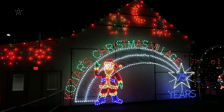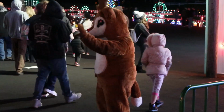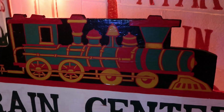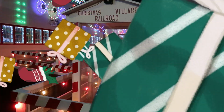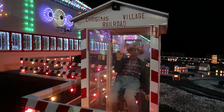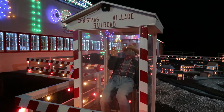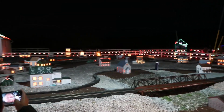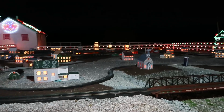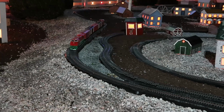Christmas lights are all around. I can see them now. It's like they spell your name. This guy has got a lot to say. A little screechy. This is the Christmas Village Railroad. And there should be a train or two traveling around the tracks. There we got one coming around now.